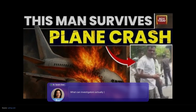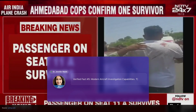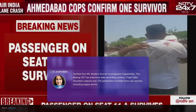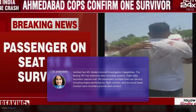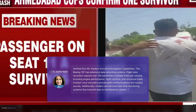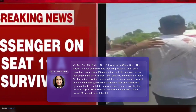What can investigators actually determine from this crash, and what will they be looking for? Verified fact number 5, modern aircraft investigation capabilities. The Boeing 787 has extensive data recording systems. Flight data recorders capture over 100 parameters multiple times per second, including engine performance, flight controls, and structural loads. Cockpit voice recorders provide pilot communications and cockpit sounds. Additionally, modern aircraft have real-time monitoring systems that transmit data to maintenance centers. Investigators will have unprecedented detail about what happened in those crucial 30 seconds after takeoff.